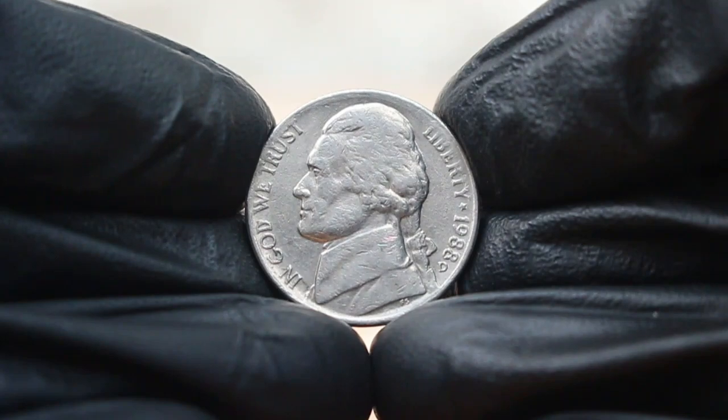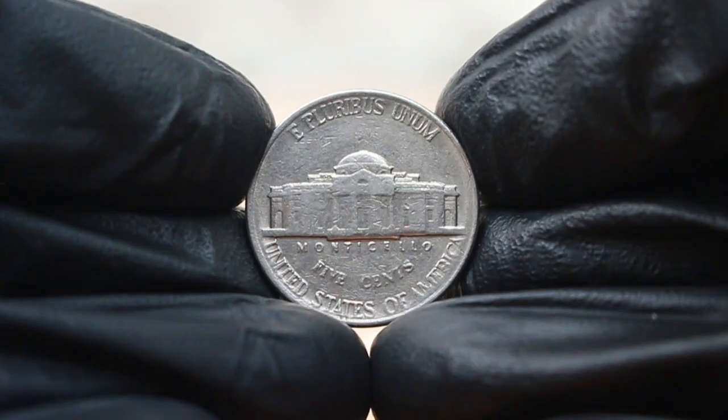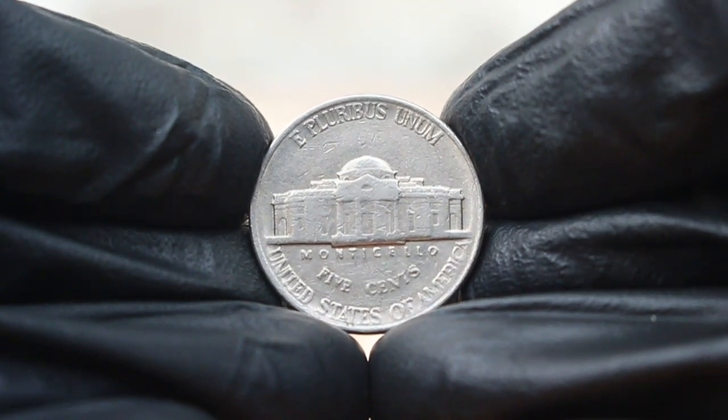And here's another fun fact: while the nickel doesn't contain silver, war nickels from 1942 to 1945 do. They're about 35% silver, making them a bit more valuable.